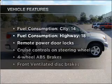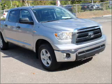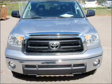Plus, enjoy these notable features that are included in this vehicle: air conditioning, power door locks, power windows, power steering, cruise control, power mirrors, an AM/FM stereo with a CD player, an adjustable tilt steering wheel.